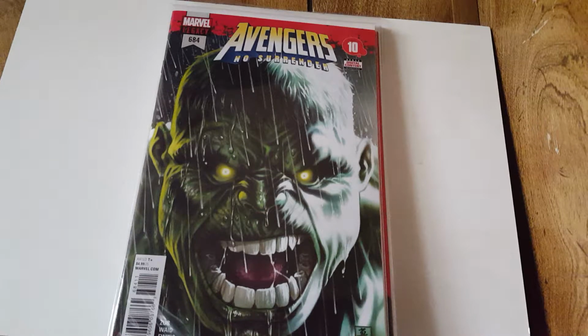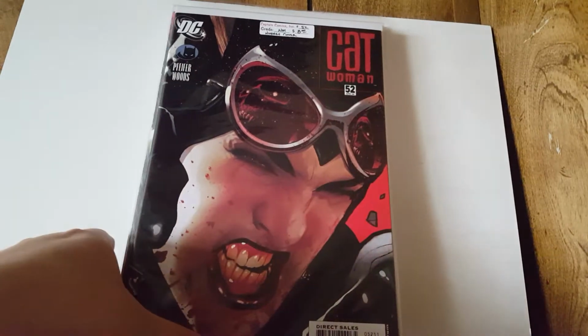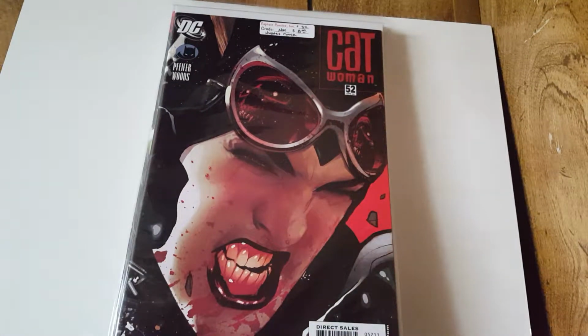But I try not to be variant chasing too much anymore. They really hit the pockets hard. I was able to find this one, Catwoman 52, Adam Hughes cover. I know that's a real popular cover. I paid like $8 for it, I think. Kind of spendy, but where I'm at, it's hard to come across Adam Hughes.